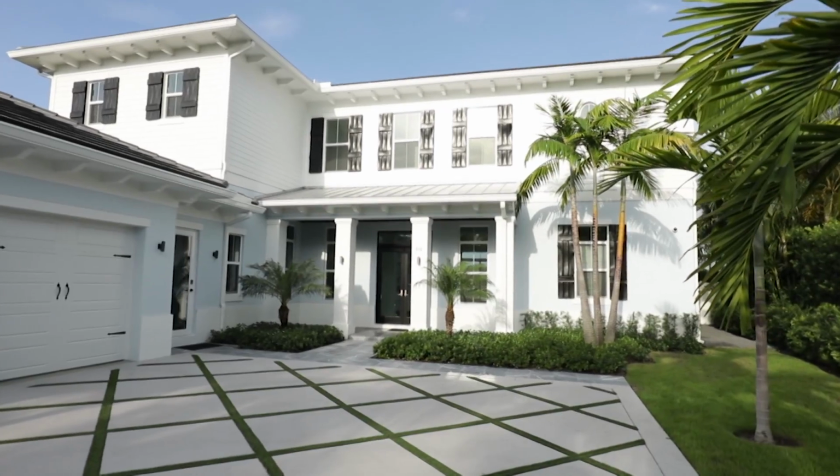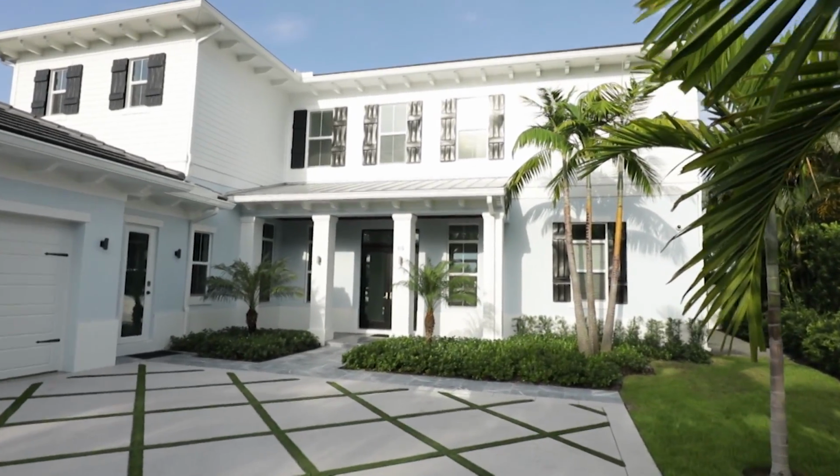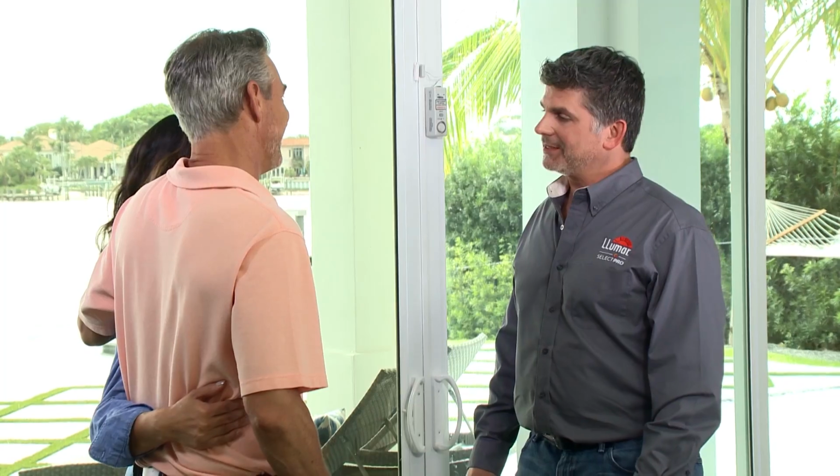The sunny weather continues as the sun beats down, and then it's time for Cheryl and Nick to make a choice. You know, I'm going to go with your recommendation. The Lumar Dual Reflective Film, I think that's the way to go for us. Absolutely. I can't wait to start enjoying my room again. That is a great choice for your house. Would you like to schedule an appointment?